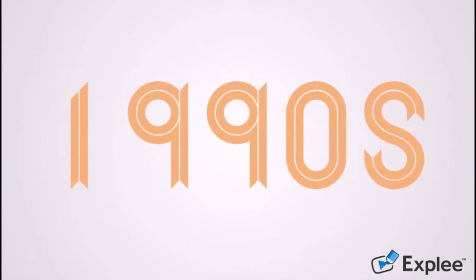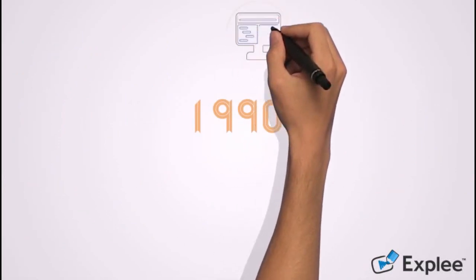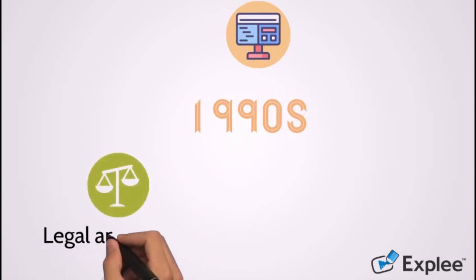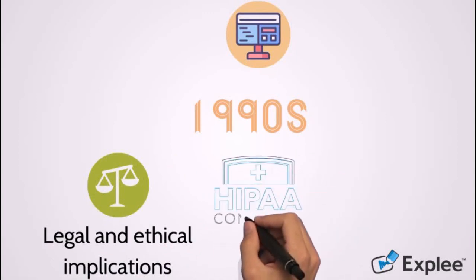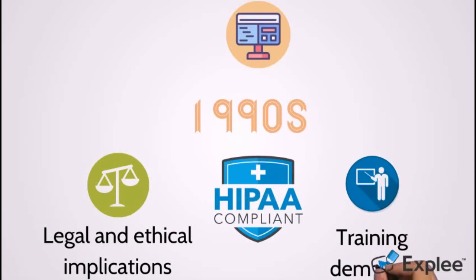1990s was all about large integrated healthcare delivery systems. New programming methods were created to link information within and outside systems. There was an increased focus on legal and ethical side of technology. In the United States, Health Insurance Portability and Accountability Act, commonly called HIPAA, brought electronic health records into limelight. Simultaneously, the demand for trained nurse informaticians also increased.